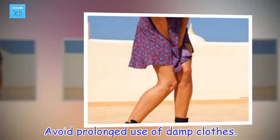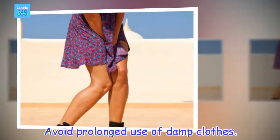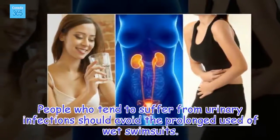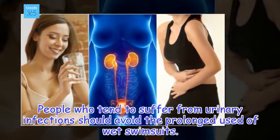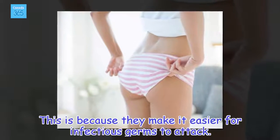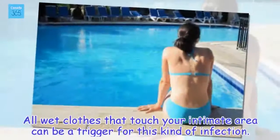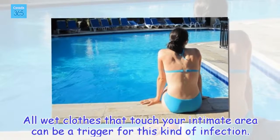Avoid prolonged use of damp clothes. People who tend to suffer from urinary infections should avoid the prolonged use of wet swimsuits. This is because they make it easier for infectious germs to attack. All wet clothes that touch your intimate area can be a trigger for this kind of infection.